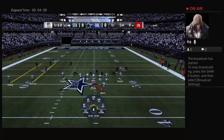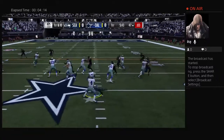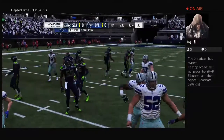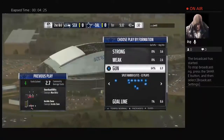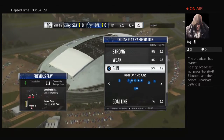Coming now. Here we go. 180. Here's the first carry for Ezekiel Elliott. He'll get about 4 here, down to the 43-yard line. I call that play a success. A nice inside run sets up a very manageable 2nd down, a very solid gain on that play.